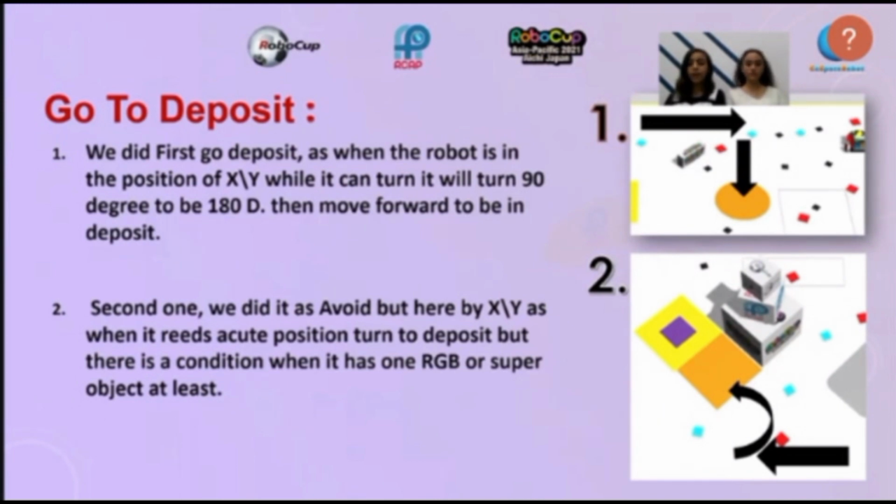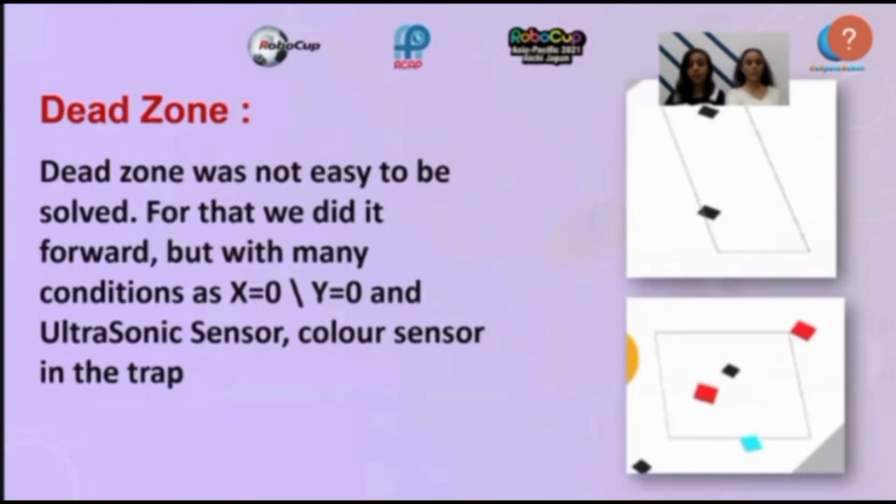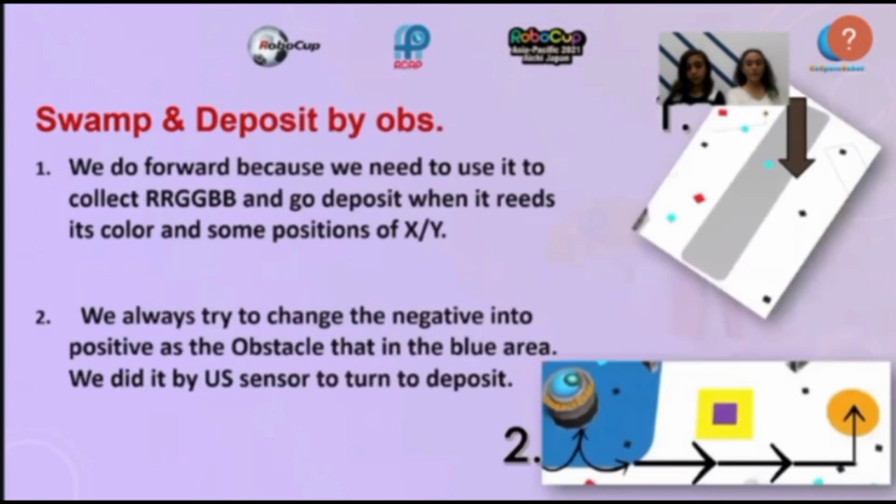Second one, we did it as avoid, but here by X and Y, when it reads the exact position, it turns to deposit, but there is a condition that it has one RGB or super object at least. Dead zone. Dead zone was not easy to be solved. For that, we did it forward, but with many conditions, such as X equals 0 plus Y equals 0, and the ultrasonic sensor and color sensor in the trap.